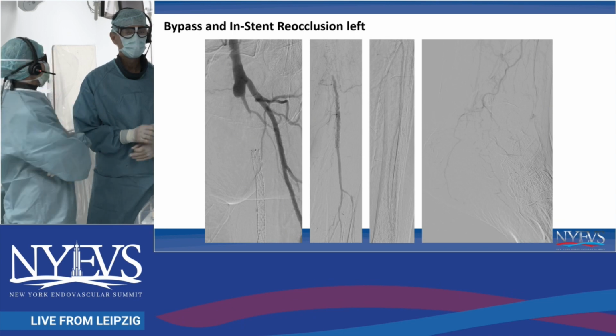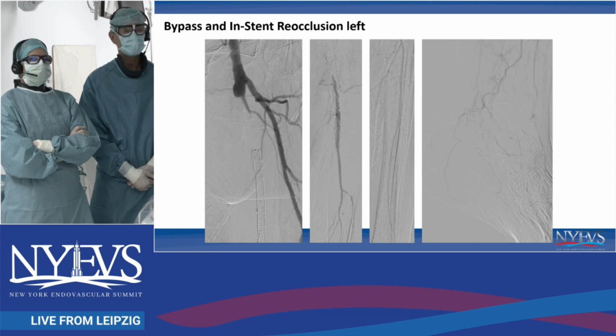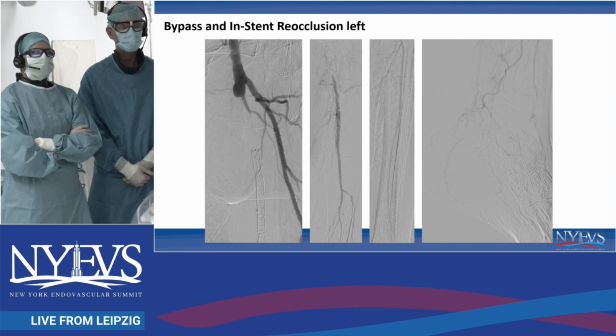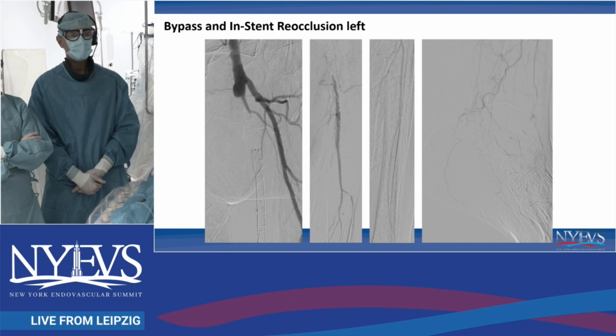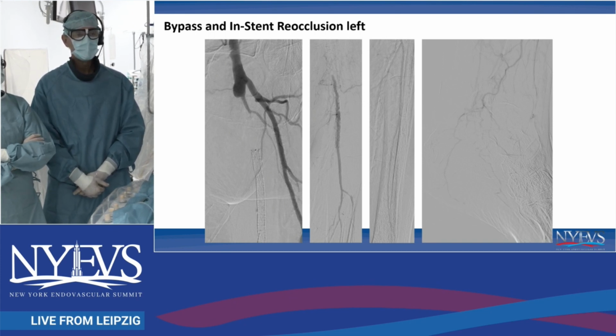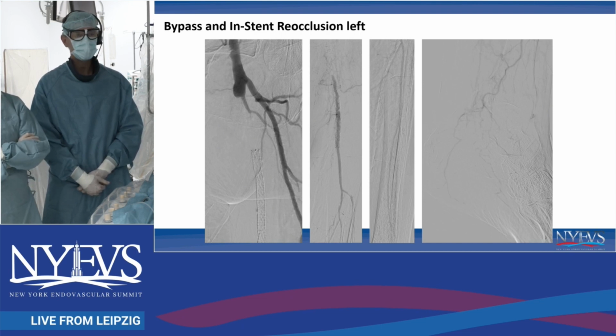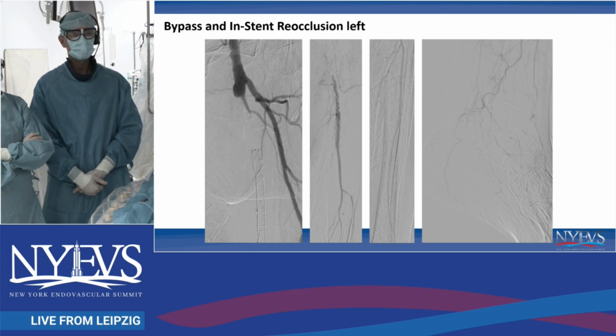Maybe for the case, I can already pass to Dr. Schmidt. Okay, yeah, thank you. This is an angiography which we have obtained beforehand for planning after all these relatively complex interventions. You can see once again a long occlusion down to the distal SFA of the stents, 2 bypasses occluded. Yeah, unfortunately, very poor outflow.